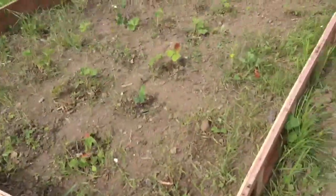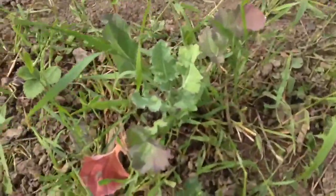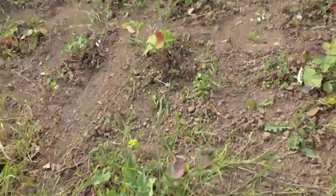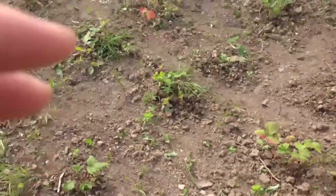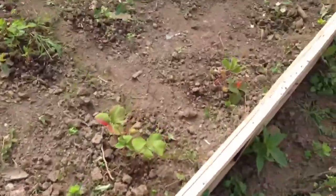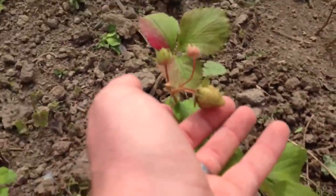And this is my strawberry bed. I try to weed it the best I can, but there's not so much I can do. It's got good strawberries going on, a lot of them.